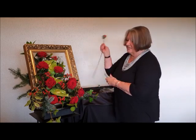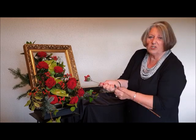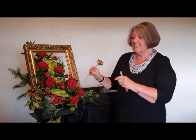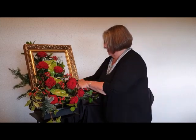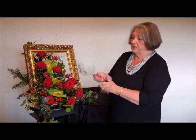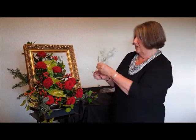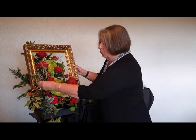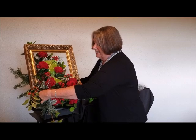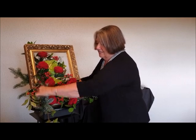So just the last little bit of hypericum. I don't want to waste it because it's so beautiful and it is shiny and it is quite romantic. So we'll use that. I've put a little bit of rosemary in, and I've got another piece here that will help with the fragrance along with the bay leaves when the room gets warm and we start feeling more and more Christmassy.